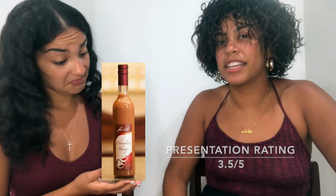Bottle presentation, what do you give it? Right now it's giving me Thanksgiving vibes because of the color. It's giving me fall vibes. I wish they wouldn't have done the white because I feel like it takes away from the rest of the colors. I think I'm gonna give it 3.5. Honestly, it's not all that. I do like the lettering and the colors, because it does give that chocolatey feel. But nothing really special about it. So I'm gonna go with your rating as well. 3.5, look at us on the same page. Let's hope the wine tastes better than the presentation looks. All right, let's get this open.